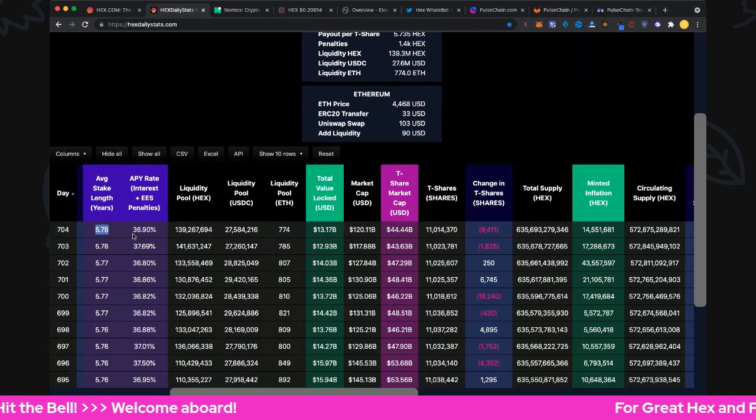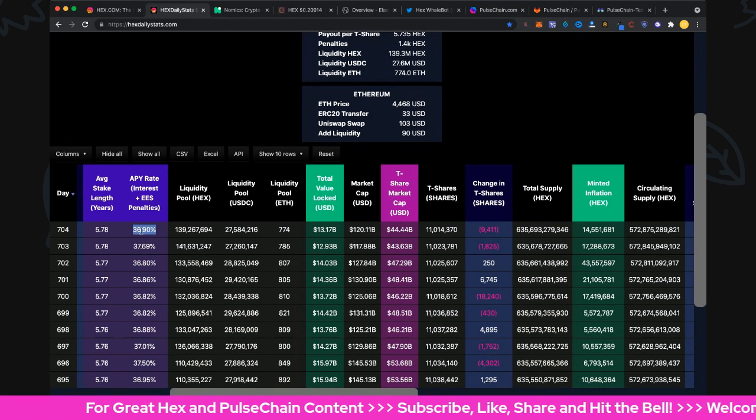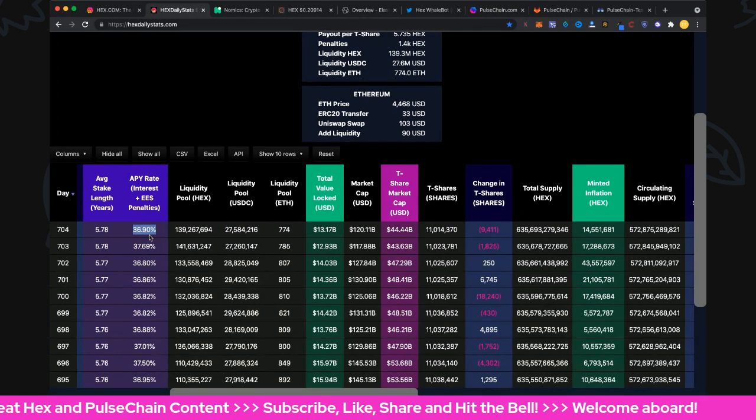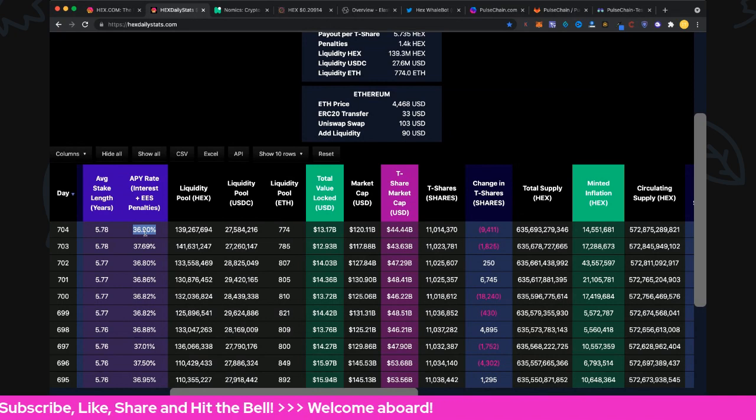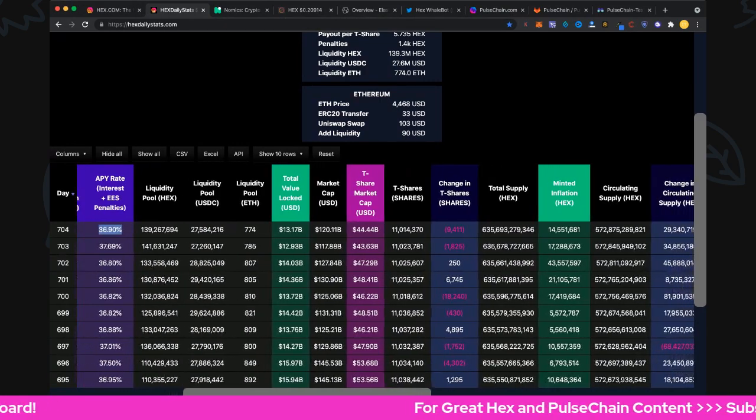Annual percentage yield rate, interest plus early unstake penalties, 36.9%. Pretty cool. That always suggests around the 30s. We know that inflation is 3.69, right? So 36.9% suggests that we've got around about 10% staked. That's the way it works. If we had 100% staked, this would actually be 3.69, pretty much, excluding penalties, of course. Pretty cool. That's just for the interest.